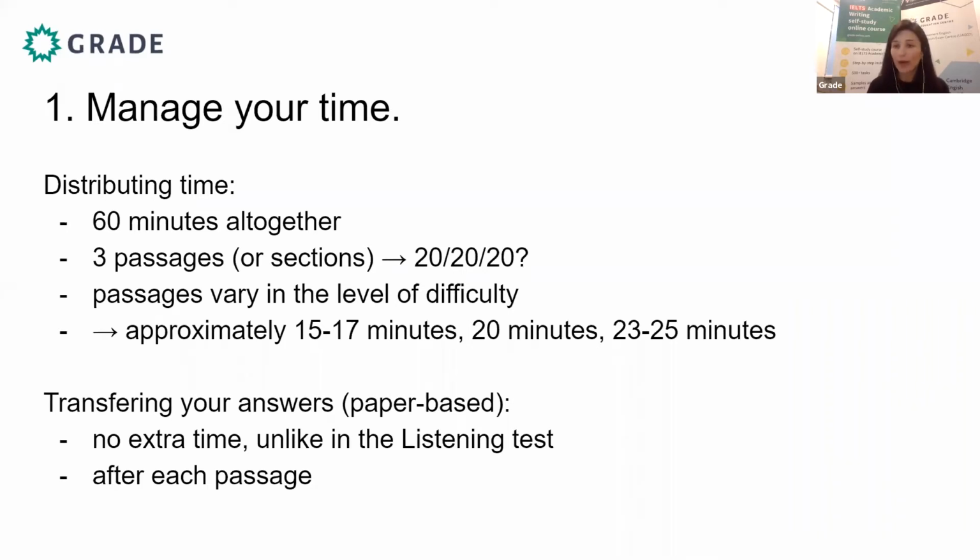When you do practice tests, you realize that these passages vary in terms of difficulty, and therefore the distribution of time should be different. The first passage is usually easier than the other 2, and we should spend about 15-17 minutes on it. Then 20 minutes on the second one, and about 23-25 minutes on the last one, because the last one is usually the most challenging passage.